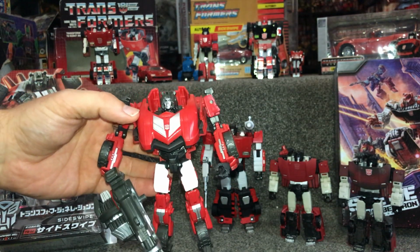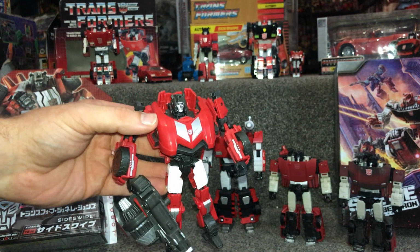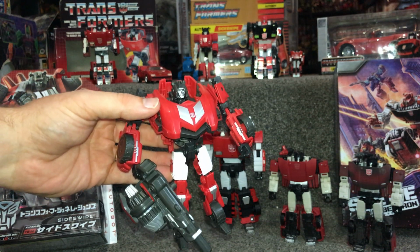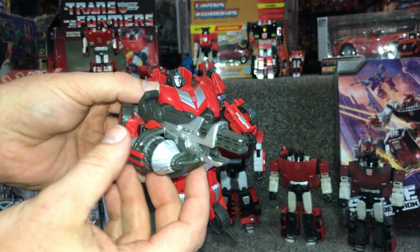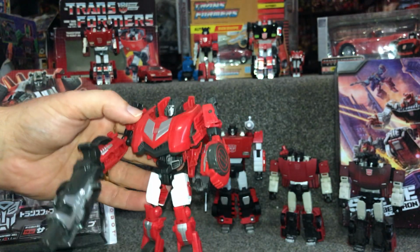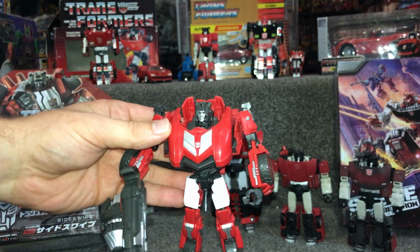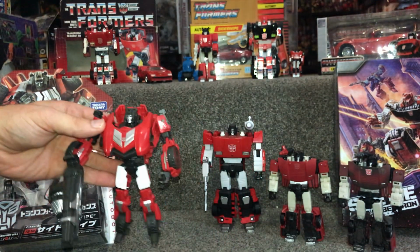The thing with the War for Cybertron figures is they were based on a game that was released at the time, and they do have, as I say, a huge arsenal, massive weapons. The gun is huge. In fact, it's quite hard sometimes to get them to balance with it, but this is the War for Cybertron figure, and this was the Hasbro version.